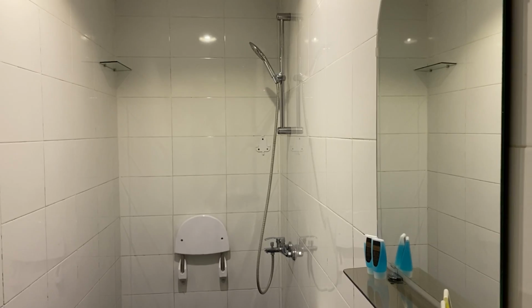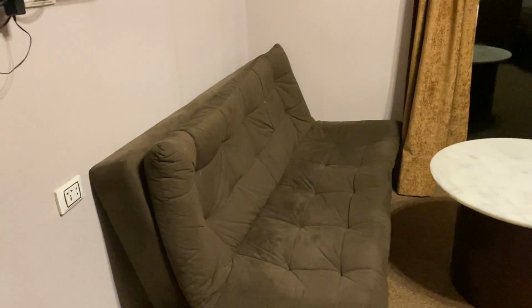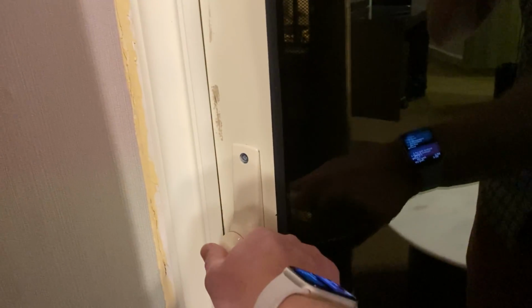Here's my bathroom. And I've got a desk and mirror, TV, futon, fridge, an electric kettle, and a wardrobe, my place to sleep, and I even have a balcony. You might notice it's a little bit loud outside. I'm gonna see what it's like when I try to sleep tonight. I love balconies downtown because there's always something going on the street below.